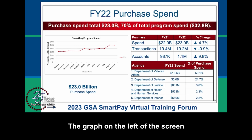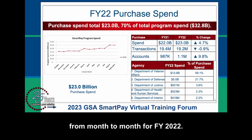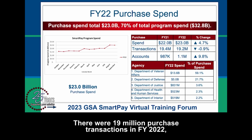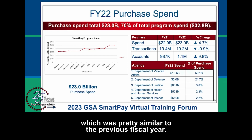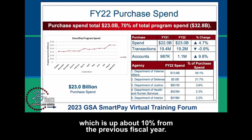The graph on the left of the screen shows the trend for business account spend from month to month for FY 2022. There were 19 million purchase transactions in FY 2022, which was pretty similar to the previous fiscal year, and about 1.1 million purchase accounts in FY 2022, which is up about 10% from the previous fiscal year.